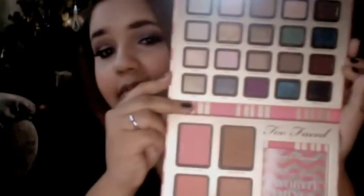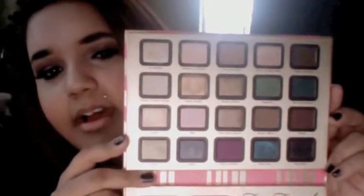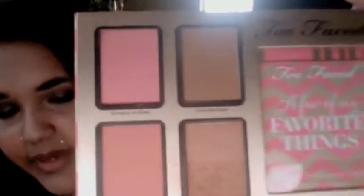Next question is most versatile. I think that for most versatile, it would be the Few of My Favorite Things palette. Looks like this with golden pink chevron. And it is by Too Faced. But Emily Noel calls this one the holy grail of holiday palettes because look at it. You get greens and blues, plums and browns. There's a black down there. There's purpley colors, tons of neutral shades. And then on the bottom, even, there is bronzers and blushes.